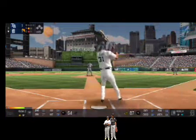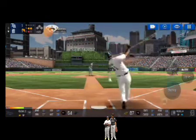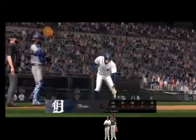He's in a full windup. He is really making the pitch. He delivers. He just carved up that batter. Two outs. He's standing back in the batter's box.